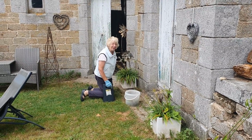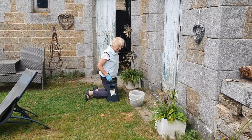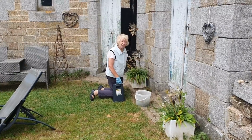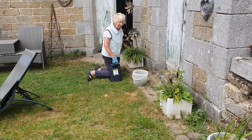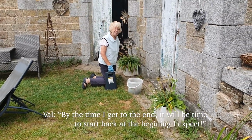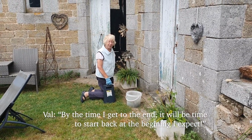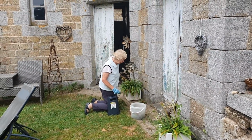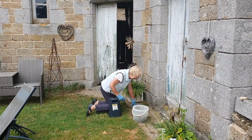Are we on cobble duty today? I'm on cobble duty today, yes. The cobbles, there's about, what, a foot and a half wide that go all the way around the coach house. By the time I get to the end, it's time to start it back at the beginning, I expect. Anyway, I shall pursue. They look jolly good when they're done.